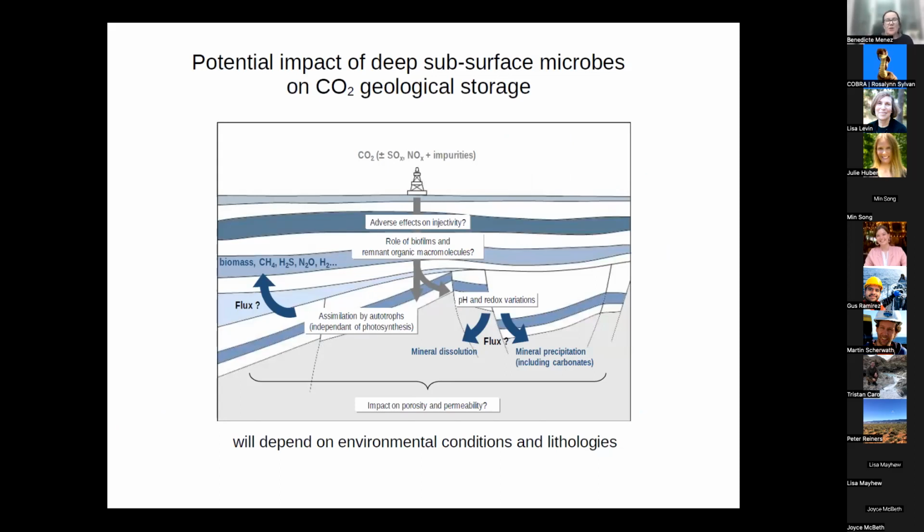When we started investigating some years ago, nothing was really known about the potential impact of deep subsurface microbes, and we tried on such a graph to summarize what the potential impact could be, even if nothing was really well documented in the literature. Storing CO2 in the subsurface means that it will not be pure CO2 most of the time, and it will be very frequent to also inject some SOx, NOx, and impurities that could be of importance also for microbes.